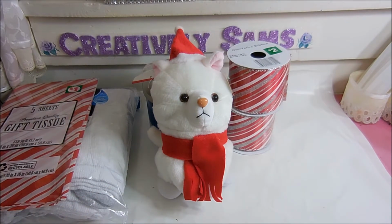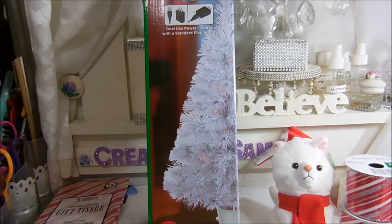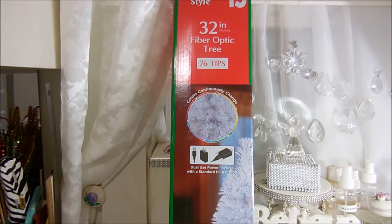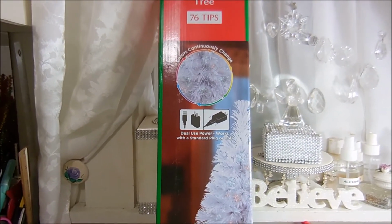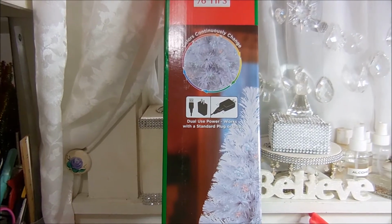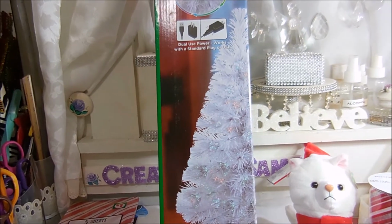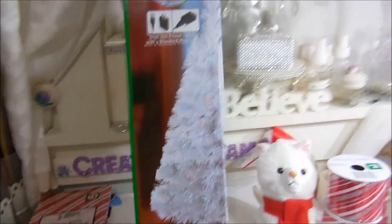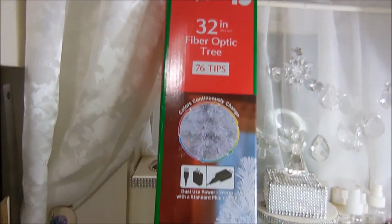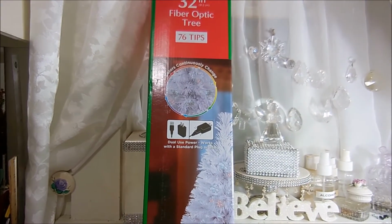And then the last thing that I got, I really can't believe I got it. I can't believe I found it. And then I got this white fiber optic tree. It's 32 inches high, and it says that it changes colors constantly, and it works with a plug or a USB. And I have two green ones, but I have never seen white before, especially for $15. So that is the end of my Dollar General trip.